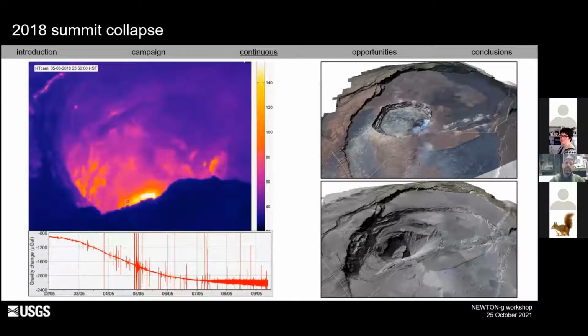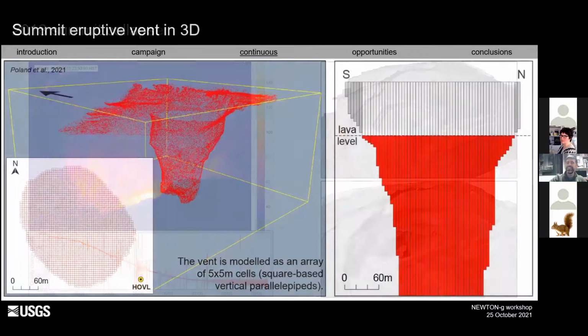Unfortunately, we did not recover this gravimeter, which was sitting right there prior to this collapse. The gravimeter was lost to the collapse. So the gravimeter gave its life to recover this record. But it was not in vain.